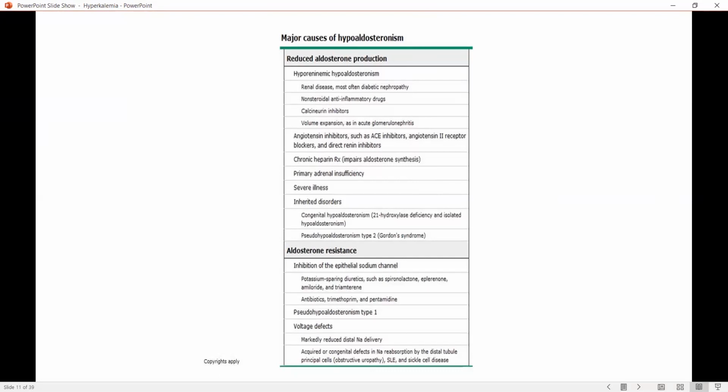Another interesting inherited disorder is 21-hydroxylase deficiency. It can cause hypoaldosteronism. And then pseudohypoaldosteronism type 2, Gordon syndrome. This is a kind of zebra question you usually find in the nephrology board. Gordon syndrome is a little complicated because usually in the distal convoluted tubule, you absorb sodium. In Gordon syndrome, there is an activation of the WNK kinases. It stimulates salt and water absorption through the NCCT, the sodium chloride cotransporter in the distal tubule.